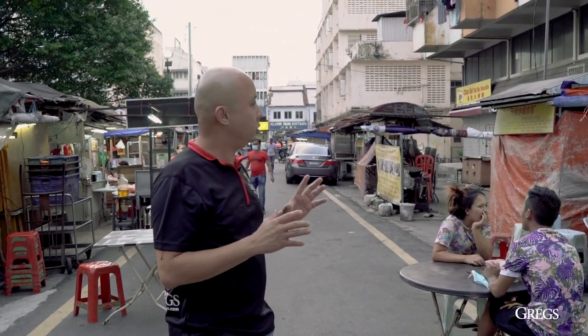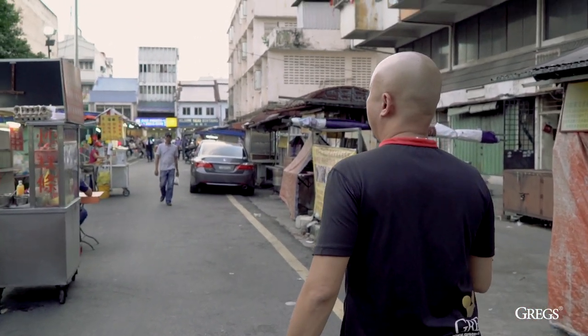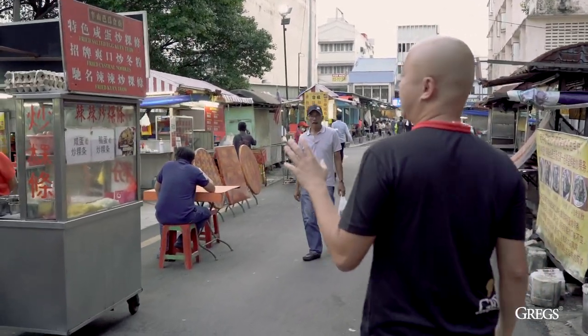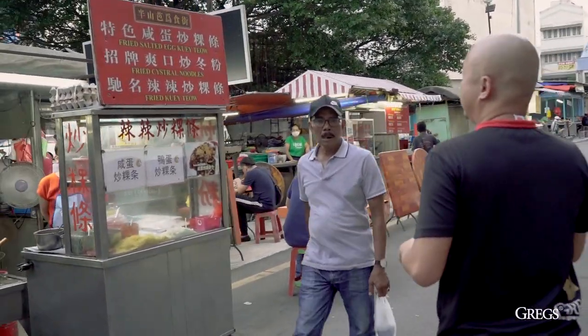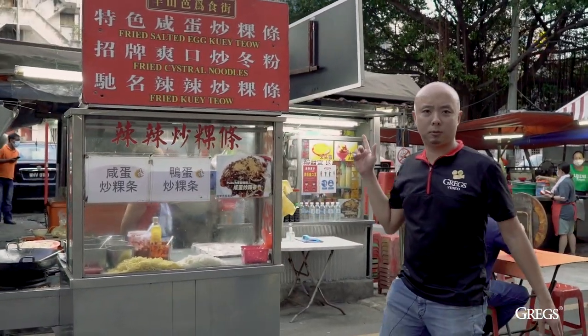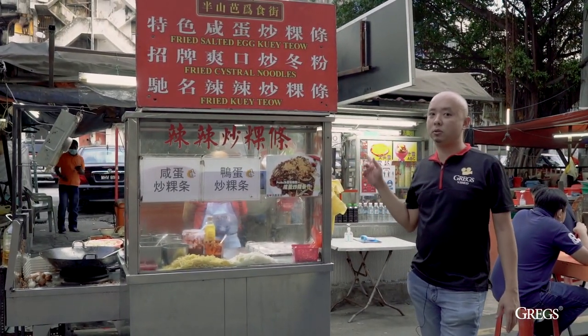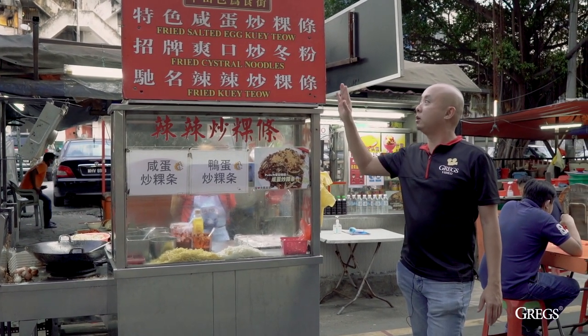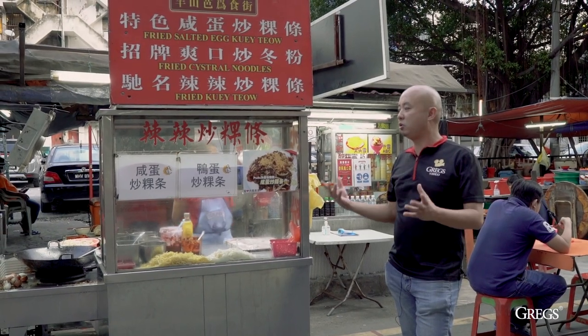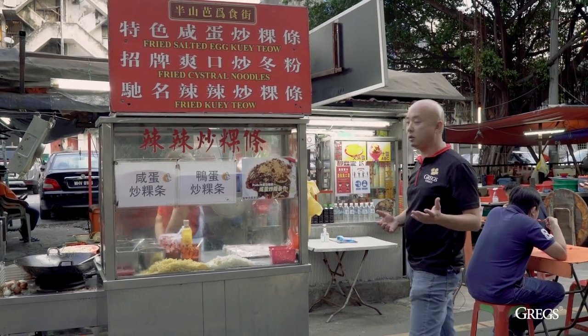All right, so I don't think I want to try that, because I'm really full now. Let's try and see what other things are interesting over here. And here, we have something that is fried. You can actually try the fried salted egg kway teow. That is something special, something unique. I think I'm going to try that because the fried salted egg kway teow is very rare and not easy to find, but I'm surprised we can actually get it here.